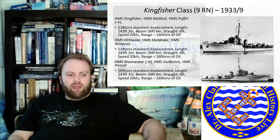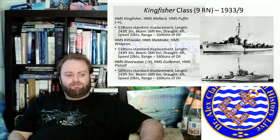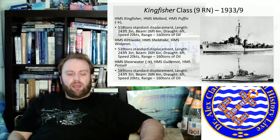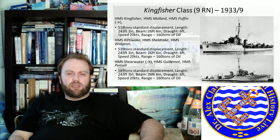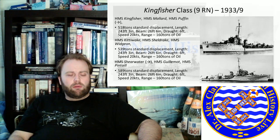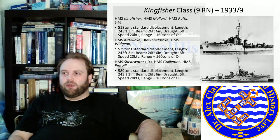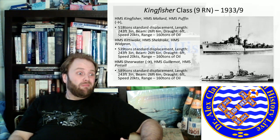I also love the way they're given their range. 160 tons worth of oil. That's how far our range is. As long as we have oil, we'll keep going. And they were very economical to run. I mean, literally, if this was your car today, you would be going, I'm a Prius of the car world. Well, probably not quite a Prius, but, you know. Fiat 500.